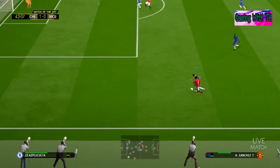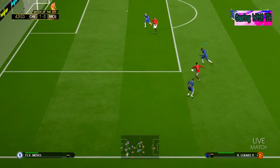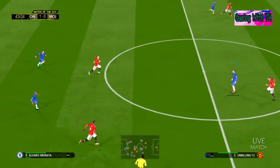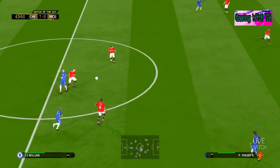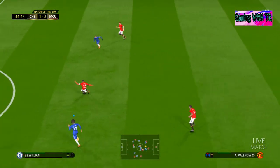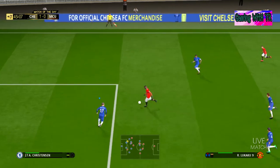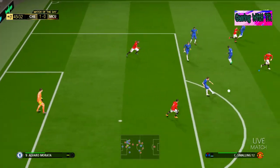Looks to thread it through. Alexis Sanchez puts it into the middle. It was all about the quality of the delivery, and they come away with nothing. Deftly done. And he's there to cut it out.